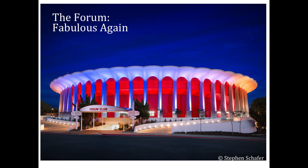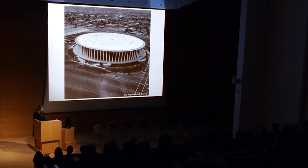Located in Inglewood, the Forum opened to great fanfare in 1967 as the home of Los Angeles' newest sports franchises, the Lakers and the Kings. In 1999, both teams relocated to a new home at the Staples Center in downtown Los Angeles, leaving the Forum underutilized, in disrepair, and facing possible demolition, until it was purchased by the Madison Square Garden Company in 2012.